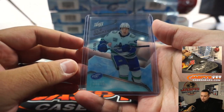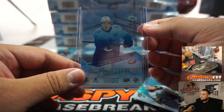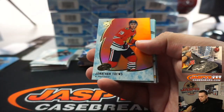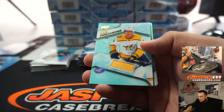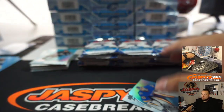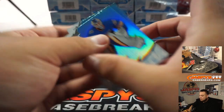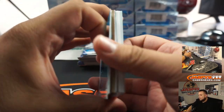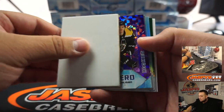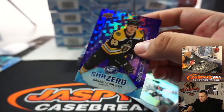And who has the Vancouver Canucks? That is Michael. There you go. Very nice. We got Jonathan Toews and Rem Pitlick. Do we have an exquisite card right here as well? Phil Kessel. Sub-Zero. Wow, this looks pretty awesome, to 99.